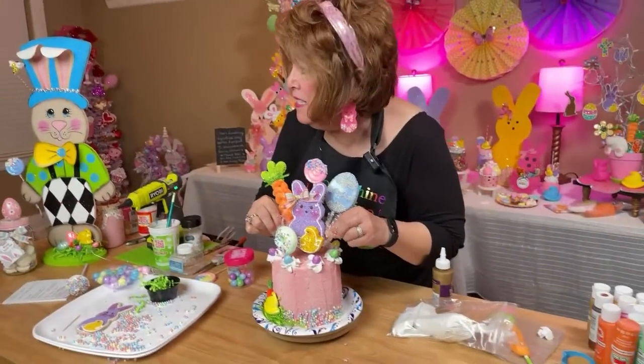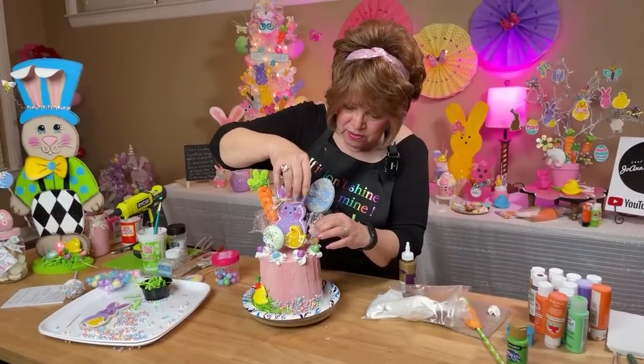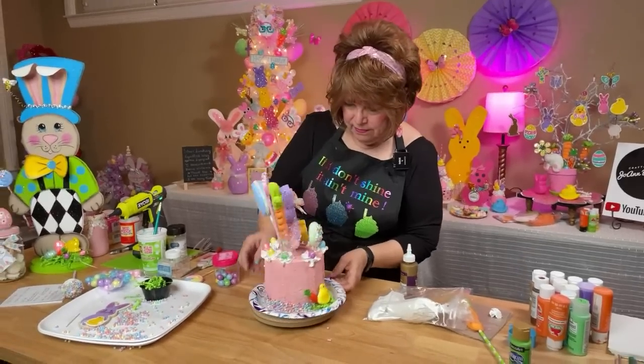Is it dark already outside? There's barely any light left. Oh, because I wanted to show them the carrots that I made for my doors. Well, but I'm going to make some little ones. If you're going to show them, you might take a break from that and show them real quick.